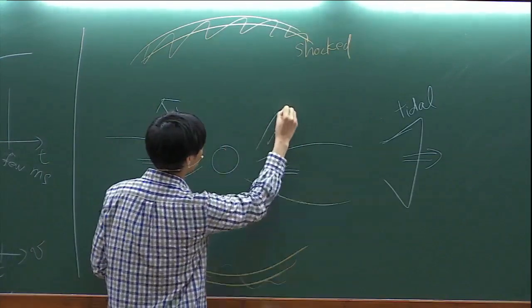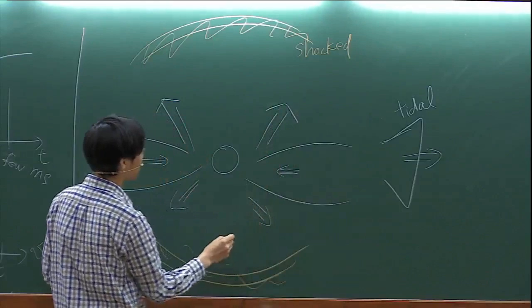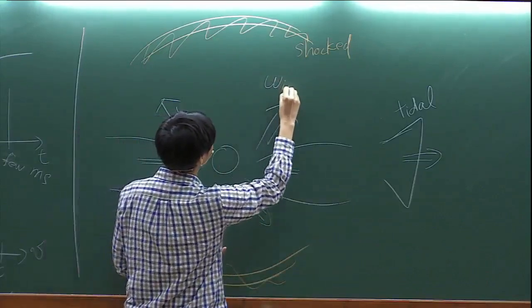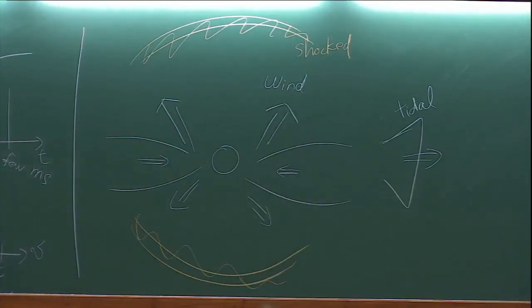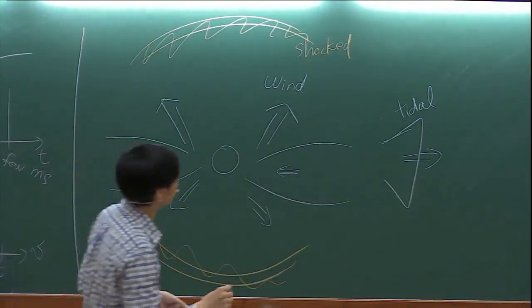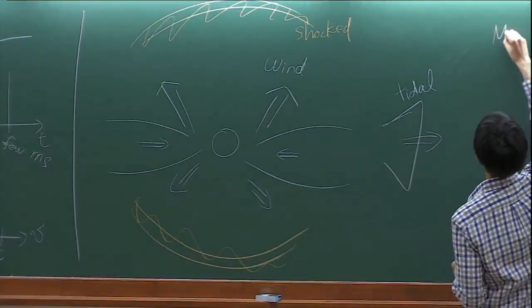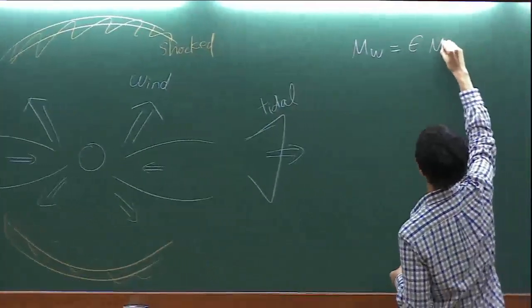This is what we call, let's say, the wind component. Typically, the wind component is some epsilon, some efficiency, times the disk mass.